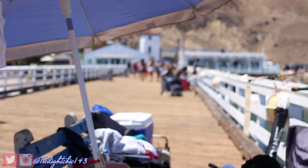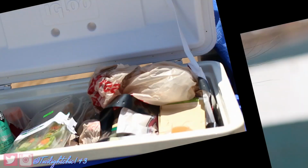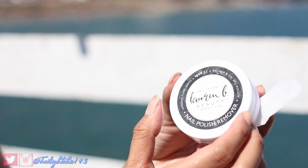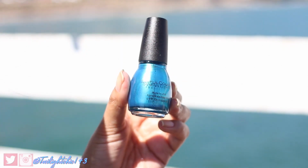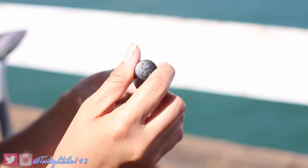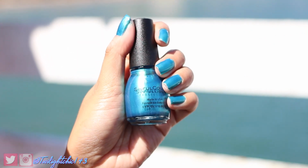So when I finally walked back up to the pier, the guys were just kind of chilling, we ate. The boys went back to fishing, so I decided to give myself a new coat of paint. I used the polish which was in my Influenster Vox Box. This is from the brand Sinful Colors in the color Aqua, which is a perfect color for the summer season. However, I forgot to bring a top coat, bummer.